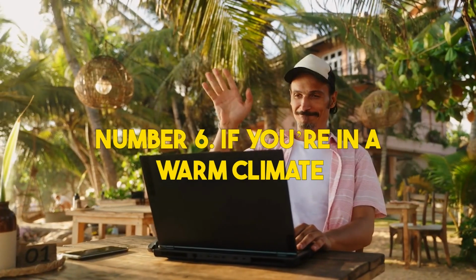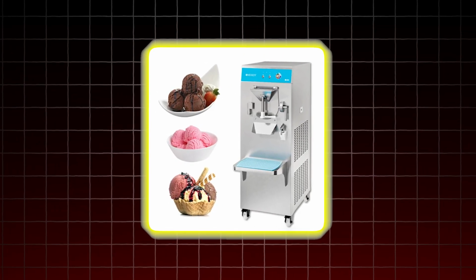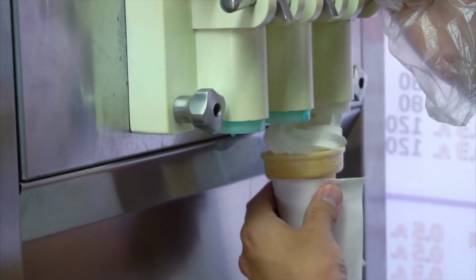Number 6. If you're in a warm climate, this is a goldmine. Chinese-made ice cream and gelato machines are compact and perfect for a backyard food business. You don't need a storefront, just a small stand or mobile setup. You can sell to your neighborhood, events, or local markets.